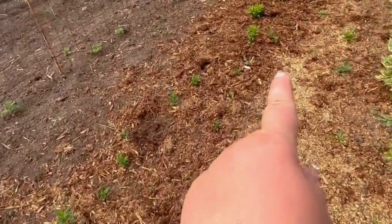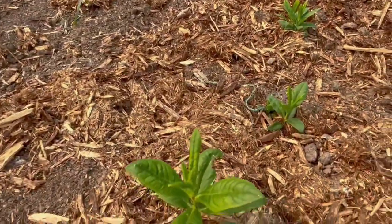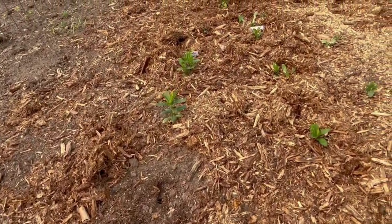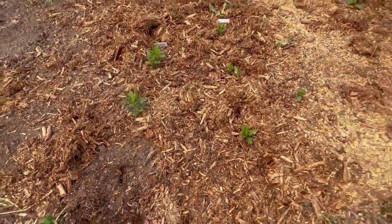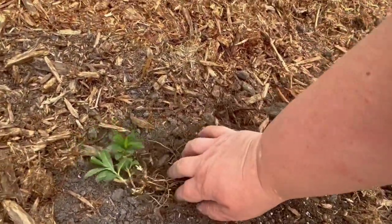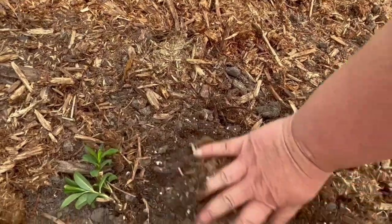But over here I had planted my phlox. This is perennial phlox, and it's doing pretty good here. So I'm hoping I can maybe get something this year. I can see I had an animal. Chicken was digging in here. Just cover that lovely little thing back up.